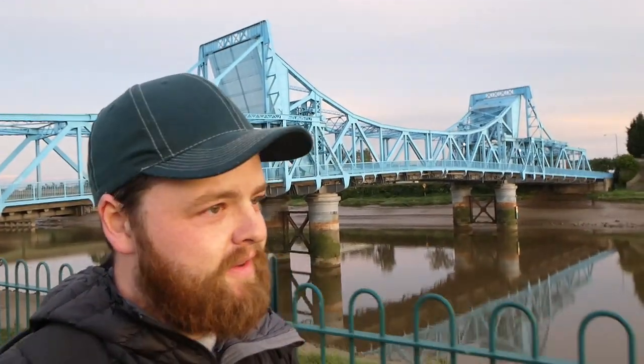That is the Queensferry Bridge, which I've known since I was a little kid. Used to come to Queensferry all the time to see my nan. This is something of a landmark in this area. So this is what I'm going to try and capture. So let's give it a go.